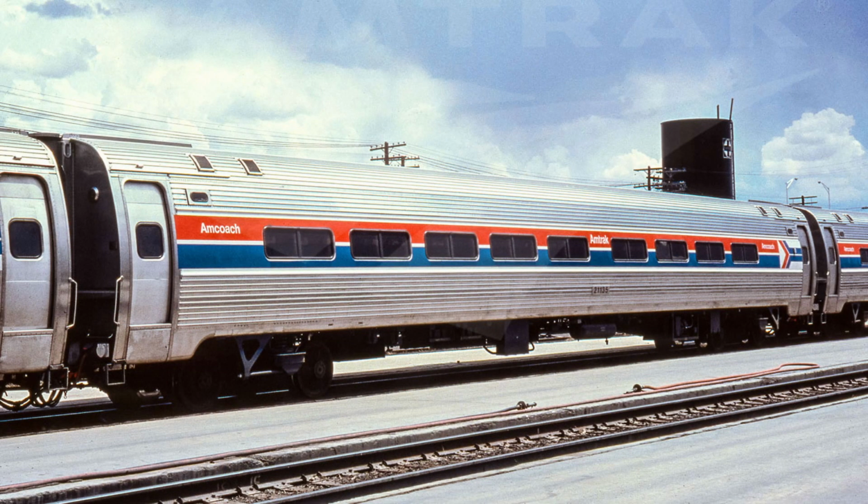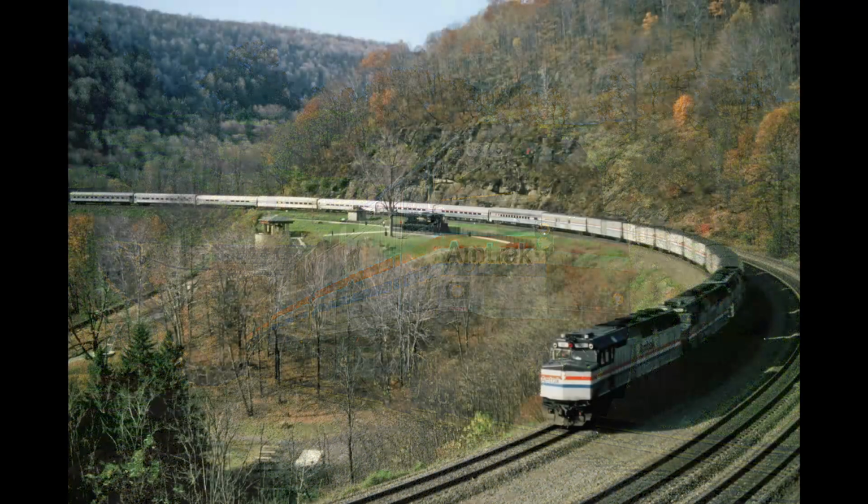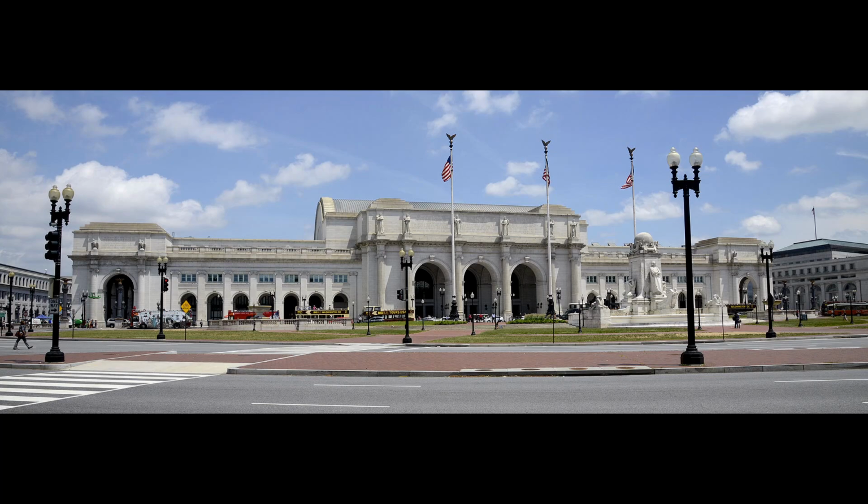This Capital Limited train consisted of two EMD F40PH locomotives and 15 cars. The Amtrak number for this train was 29. The complement included 13 crew and 169 passengers. The train departed Union Station, Washington, D.C., and was headed westbound toward Chicago, Illinois.